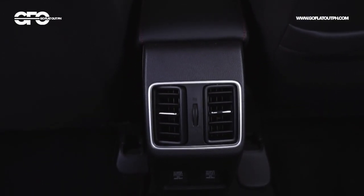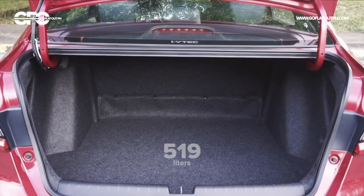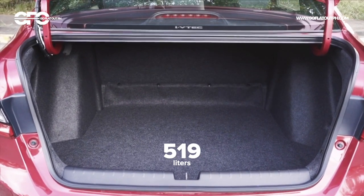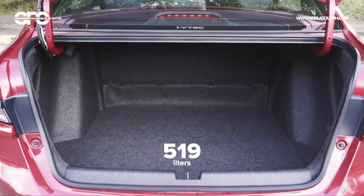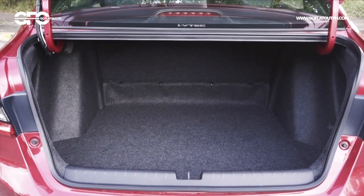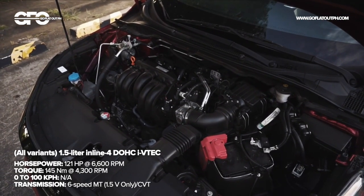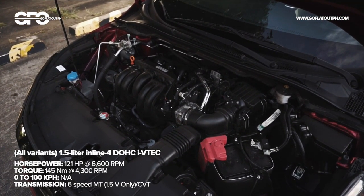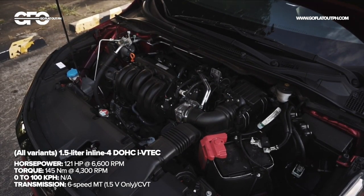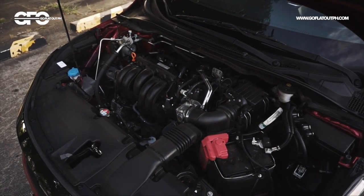Also impressive is the Honda City's trunk space, which is the biggest in its class at 519 liters. For perspective, that is only 6 liters less than what the Honda Civic offers, which is one size class above the Honda City. Powering the all-new Honda City is a 1.5-liter inline-4 dual overhead cam i-VTEC gasoline engine, which produces these numbers. This is then mated either to a CVT or a 6-speed manual in the entry-level variant.